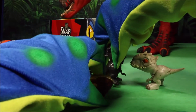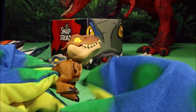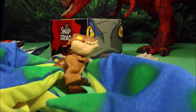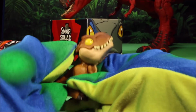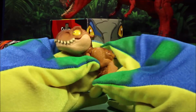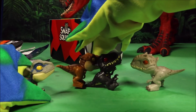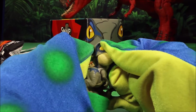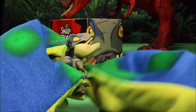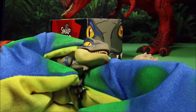And then we have Mr. T-Rex. Cool. Tickle these guys. They are awesome. I love him. Wow. So this is 4 out of 11. So I definitely am going to have to get the rest. These 4 were sent to me by Mattel to review for you guys. But I will have to buy the rest of them.